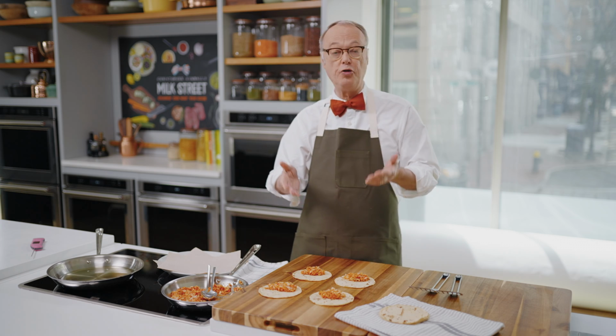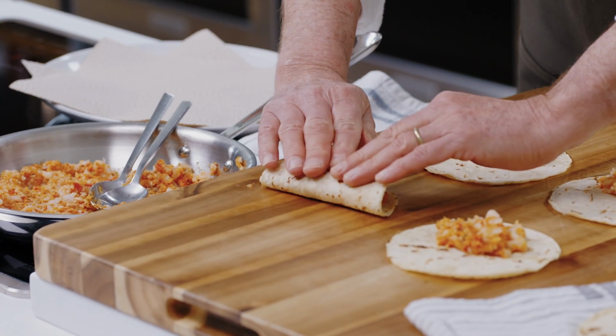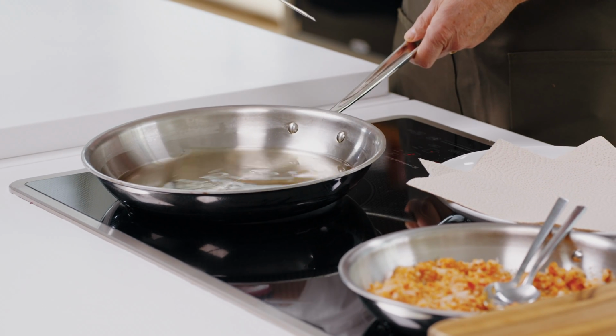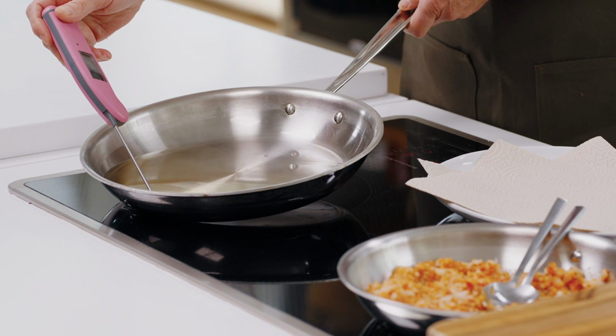Okay, now we're gonna fold them over, but we're not gonna seal the edges. We're gonna leave them slightly open. Okay, industrial oil. We want to get this up to 350. Pick up the handle of the skillet so you pull the oil away from you. So that's at 350.